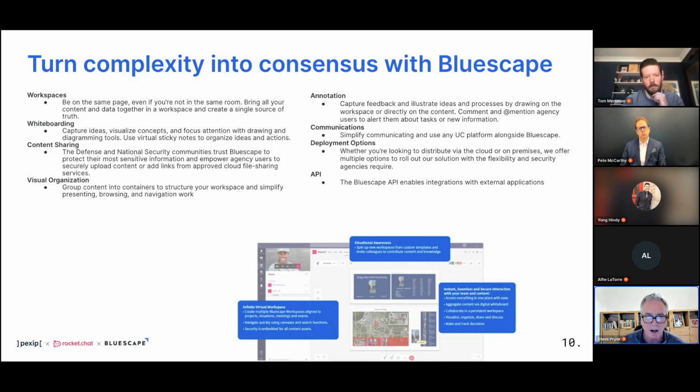And within our customers, particularly in the US Department of Defense and National Security, they trust Bluescape to hold this information securely in their on-premise and air-gapped environments. And we also have the capability to bring in approved cloud file sharing capabilities if those are allowed within the organization. That could include the co-editing of documents as an example. So bringing in something from SharePoint and being able to co-edit that directly inside of Bluescape, for example.